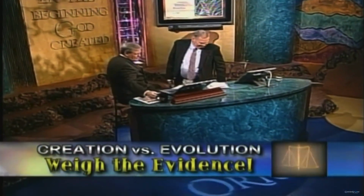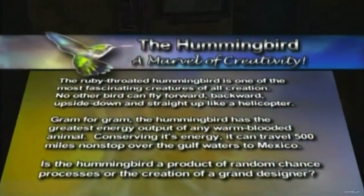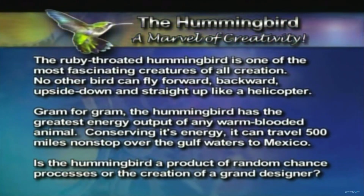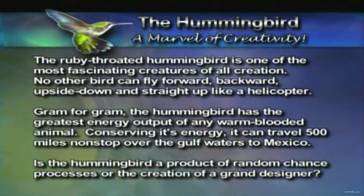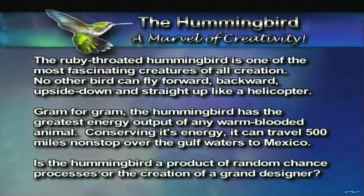Creation versus evolution, you weigh the evidence. The hummingbird, a marvel of creativity. The ruby-throated hummingbird is one of the most fascinating creatures of all creation. No other bird can fly forward, backward, upside down, and straight up like a helicopter. Gram for gram, the hummingbird has the greatest energy output of any warm-blooded animal. Conserving its energy, it can travel 500 miles nonstop over the Gulf waters to Mexico. Is the hummingbird a product of random chance processes or the creation of a grand designer?